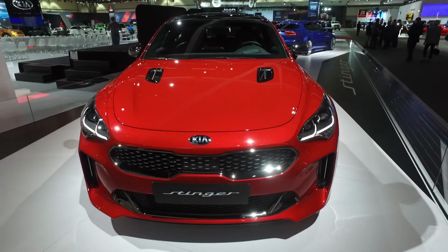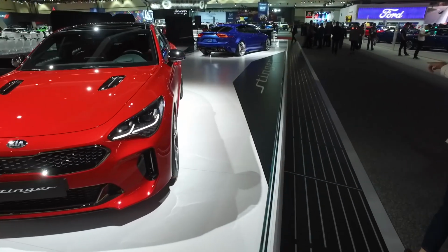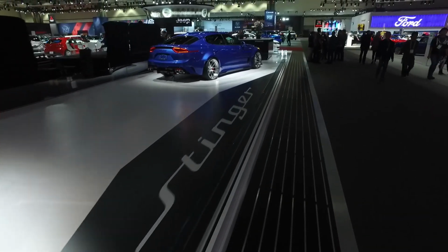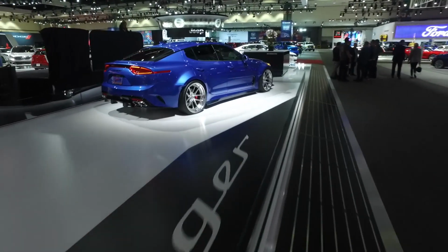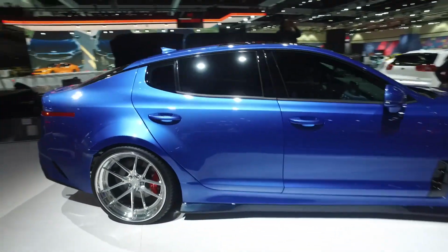What would you have, red pill or blue? That's actually not a stock color. Okay. That's the West Coast Custom Stinger that they brought out to SEMA. Yeah, so they've gone and souped it up a little, put a body kit on it. Yeah, it is pretty aggressive. Look at the wheels. It's a wide body version.